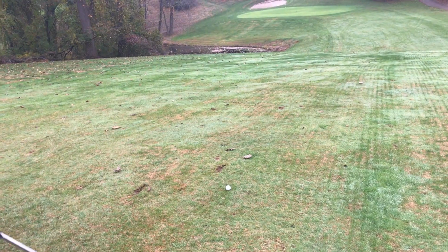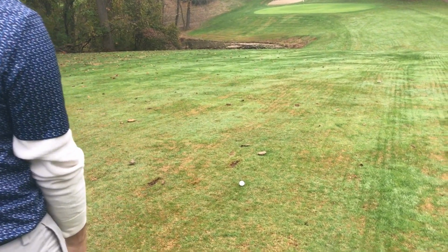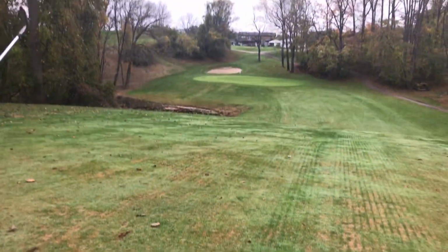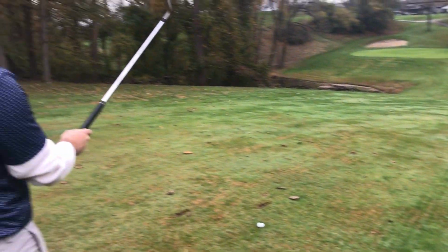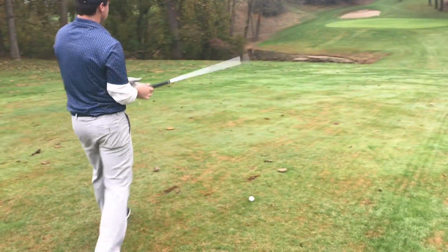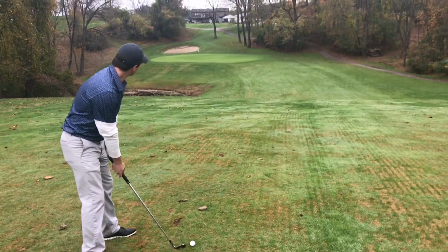Moving on. Okay, made it to Nick's ball. Kind of was right about not catching all of that. Didn't quite get past the hill, but he's on top of it. Got a great look at the green, flat lie. 125, playing 116. 50 degree in hand. Stick it close.